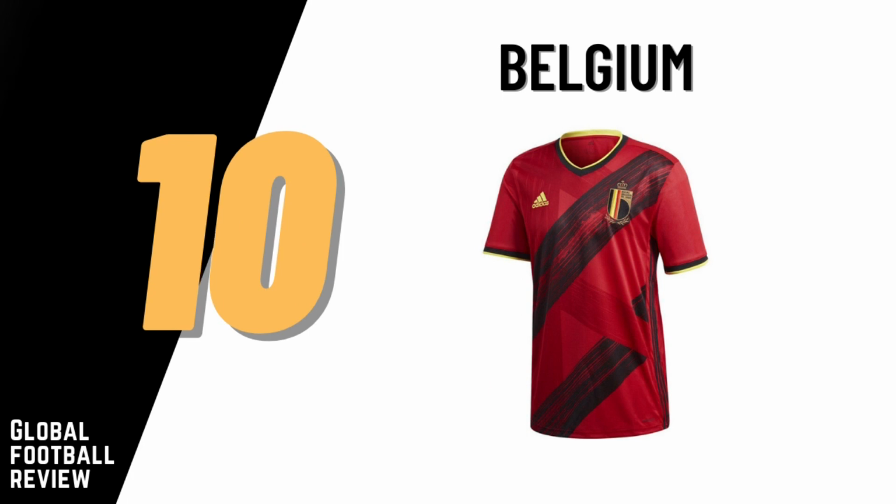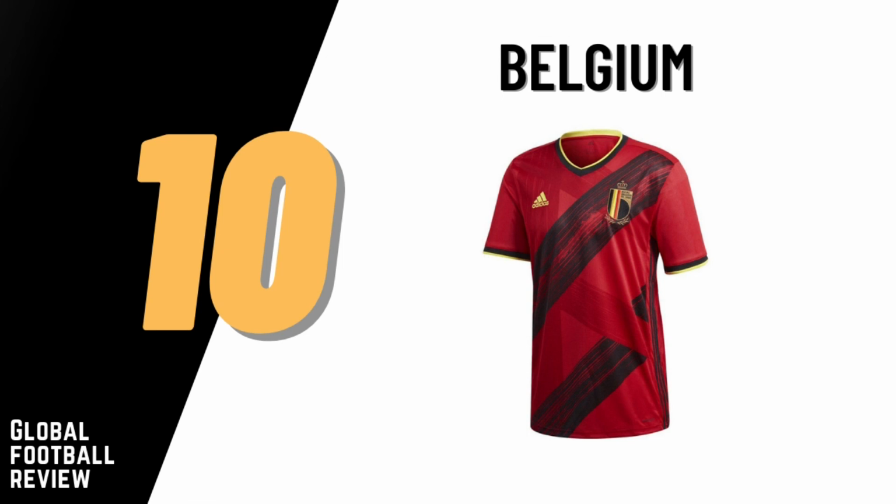Belgium are at 10, and it's brave to turn up in a shirt that's got skid marks down it. Usually gets you thrown out of places if you do that. But yeah, some type of tyre track pattern. It's different, it's like no other, it's pretty iconic, and so that's why they're in the top 10.